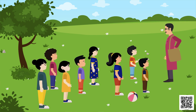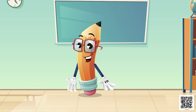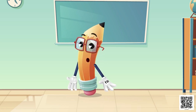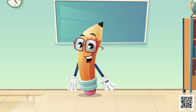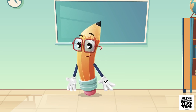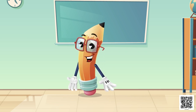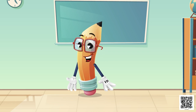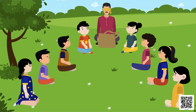So, dear children, be ready." Children became very, very happy and replied, "Yay! Yay! Let's start!" Miku asked the children to make two teams of four children each. Uncle puts his hand inside the bag and Team A sings a song.